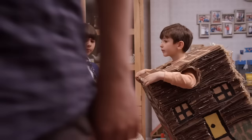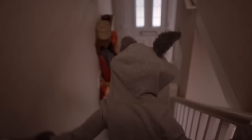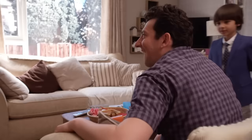Oh, Topsy! Topsy! Coming! I'll huff and I'll puff and I'll blow your house down. Boys, there's a wolf in the house. No, it's me, Dad. Oh, phew.